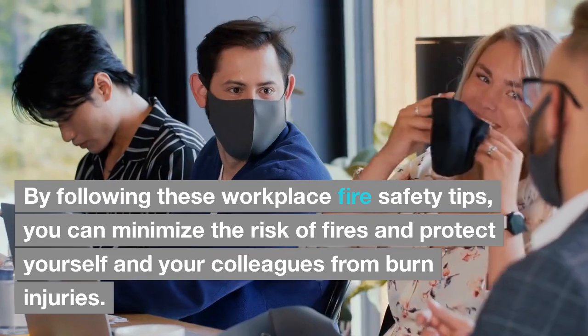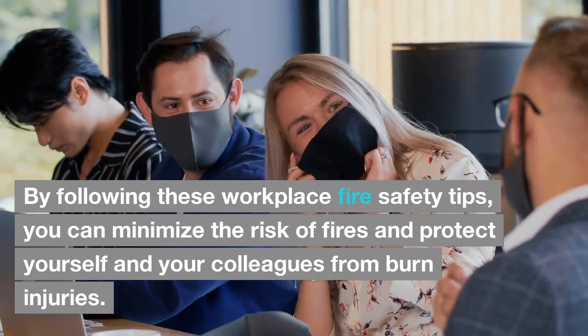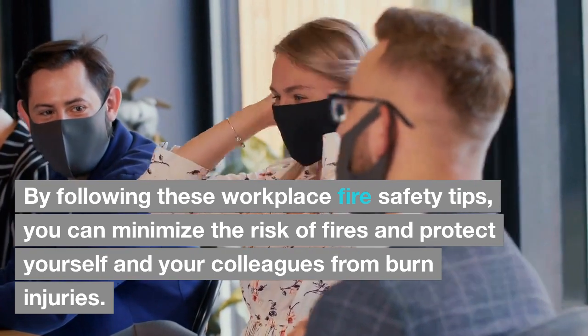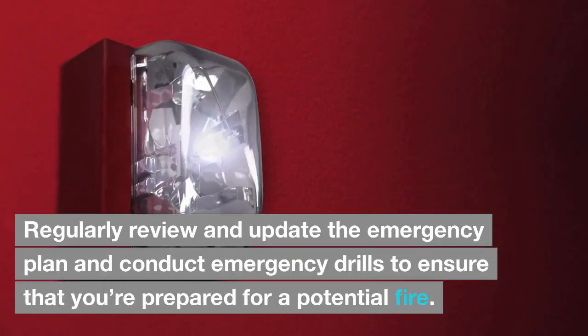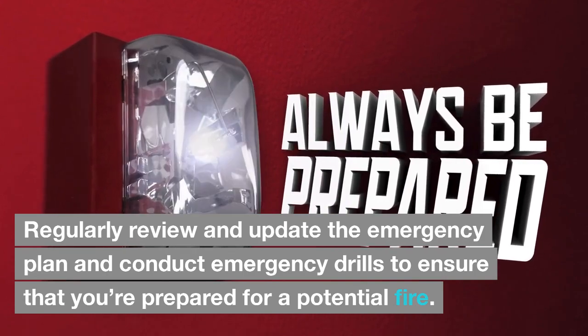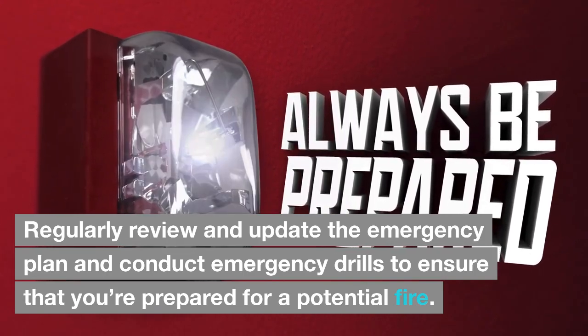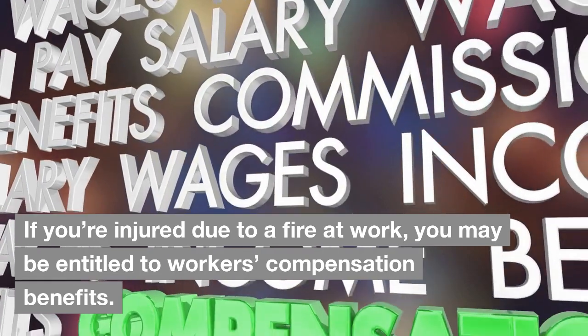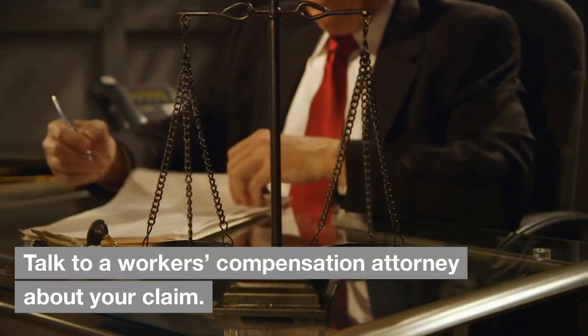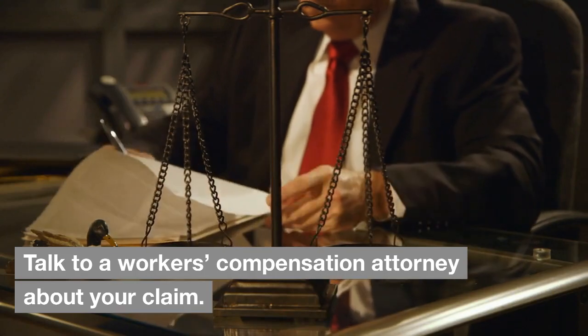Conclusion. By following these workplace fire safety tips, you can minimize the risk of fires and protect yourself and your colleagues from burn injuries. Regularly review and update the emergency plan and conduct emergency drills to ensure that you're prepared for a potential fire. If you're injured due to a fire at work, you may be entitled to workers' compensation benefits. Talk to a workers' compensation attorney about your claim.